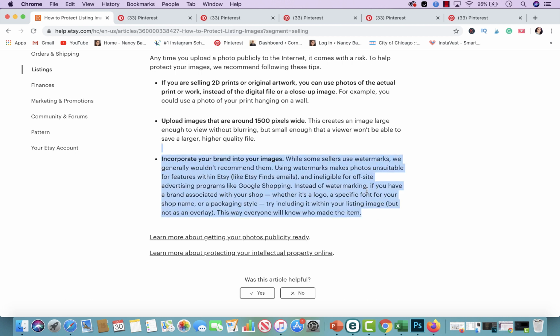So this is a really important bullet point right here that you need to make sure that you understand. When you watermark your products, you're not going to qualify to be featured as an Etsy seller. So sometimes what Etsy does is that they'll find random stores and they feature them on the email, they feature them on their homepage. So by you having a watermark, your product doesn't qualify to be featured. Another thing is that you won't qualify for Google Shopping when you have a watermark on your products.